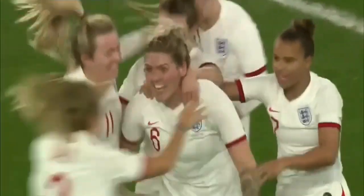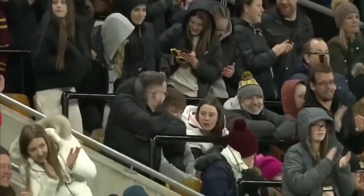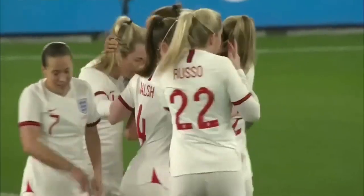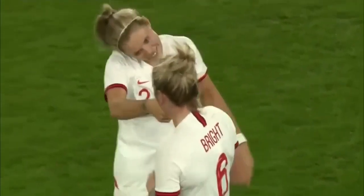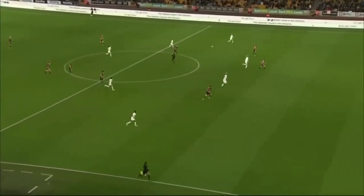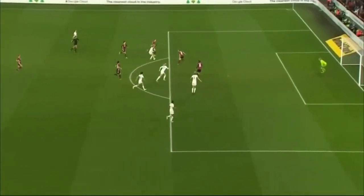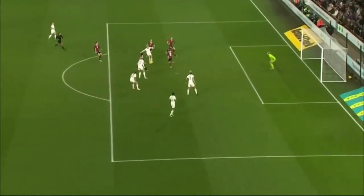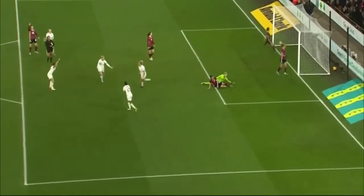Still plenty of time to play, but Millie Bright, the makeshift striker. The move pays off for Serena Wiegmann, and England in the lead again. Oh, that's brilliant play from Lauren Hemp. A defender, well, striker, Millie Bright, I think winning it for England. Just a simple ball from Kirby to Hemp. And as we know, driving inside, it's just brilliant play from her here. No VAR ever. Yeah, thank goodness.